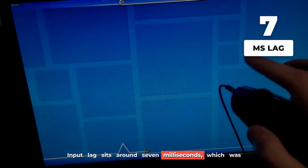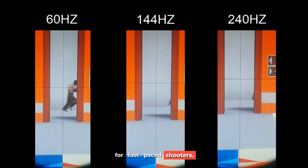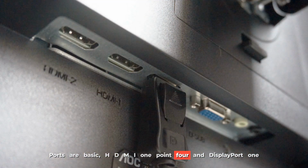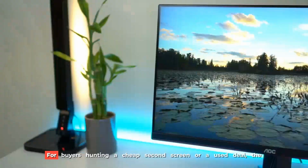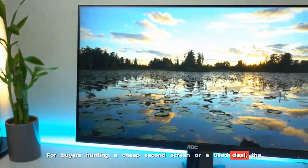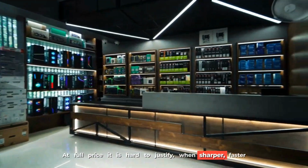Input lag sits around 7 milliseconds, which was competitive a few years ago, but now it lags behind the pack for fast-paced shooters. Ports are basic, HDMI 1.4 and DisplayPort 1.2, leaving out the bandwidth needed for next-generation consoles or high-refresh PC gaming. For buyers hunting a cheap second screen or a used deal, the 24G2 still makes sense. At full price, it is hard to justify when sharper, faster panels crowd the shelves.